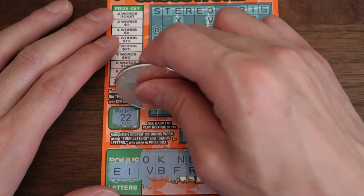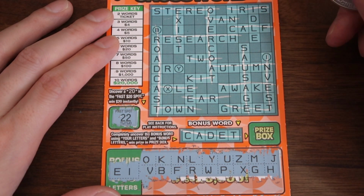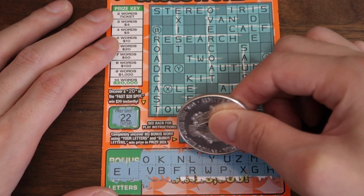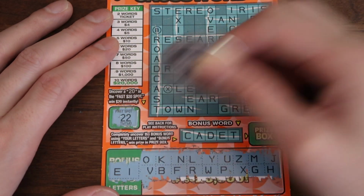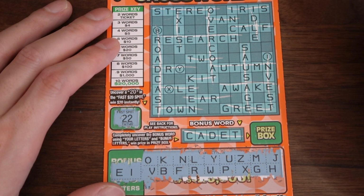Two kit is gone, town is gone, greet is gone. Yikes. We have two words left. Dry, D-R-Y, that's a triple. If we have it, we have the R, we have the Y, but I don't think we have the D. Don't have it this time. Okay, no D, that means no idle. And that's it, is everything gone?